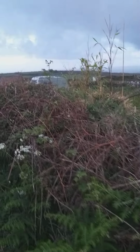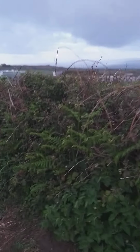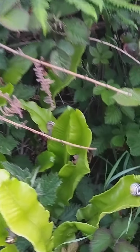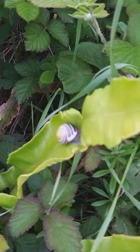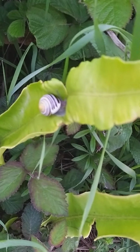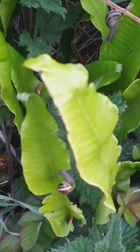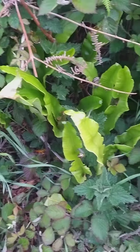Okay, so come with me. I hope you're not too dizzy so far. I need to get one of those selfie stick things, don't I, really, for walking. Right, I'm just going to show you down here. I guess it's a bit of a wildlife walk as well as a walk. Look, the snails are curled up in these ferns. I want to just show you these curly ferns. Can you hear the cows in the background?